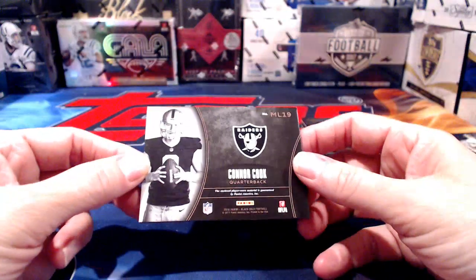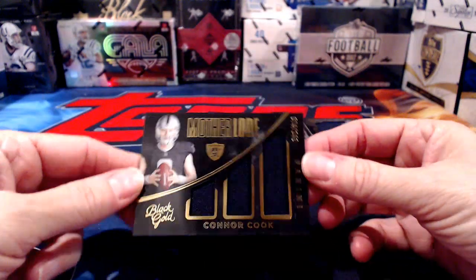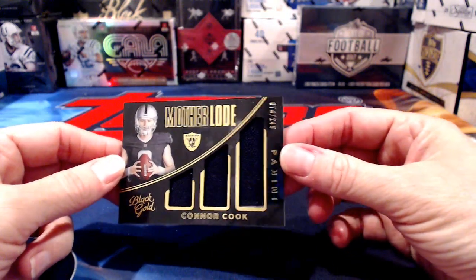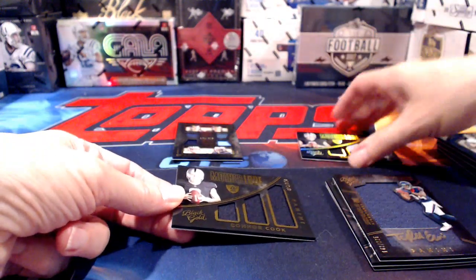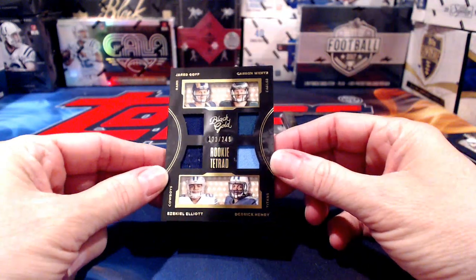And another Connor Cook, because somebody did not do a good job randomizing. And it is another Connor Cook triple material to 249. This one with only 1 color in it. So I guess it's a good thing we had the first one, which had the 2 colors, because the last one, not as exciting with all the same color.